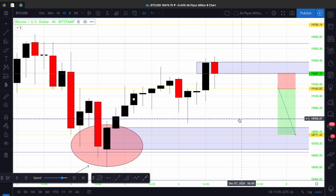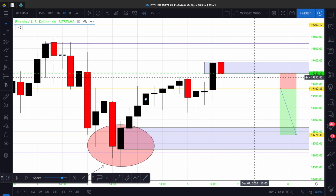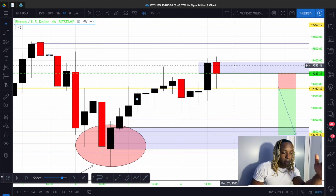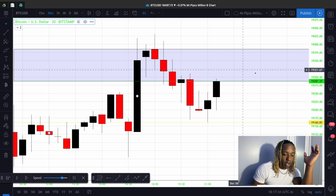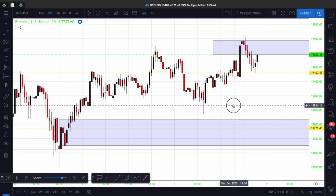So let's actually see what actually happened. I'm gonna just fast forward it just a little bit. Actually, before I fast forward it, I want to go to the 30-minute where I actually caught a trade. This is basically these box regions. I just wanted to show you the 4-hour because this is where I actually knew that it was about to go down. This is how I knew to short Bitcoin because of the consolidation region it created. So I'm gonna go to the 30-minute. Okay, right? All right, so here we're on the 30-minute time frame, and this is what it looks like.